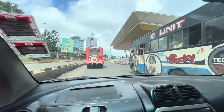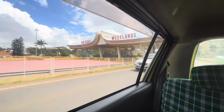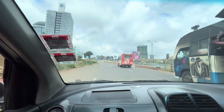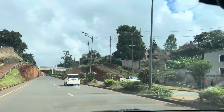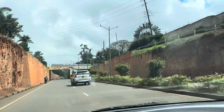Okay, just there, we just passed the expressway. That's where it begins, Westlands, Nairobi. That's our expressway. Just a very modern means of transport. From Westlands to Mlolongo, it's around 15 minutes. It used to take us around 1 hour, 2 hours because of the jam. But after the expressway, we can take 15 minutes.